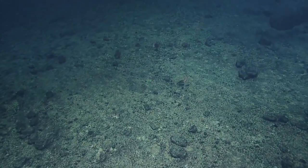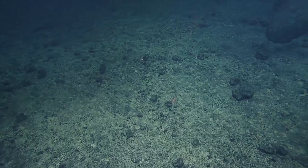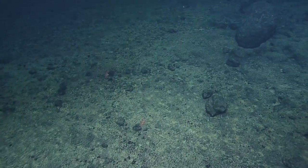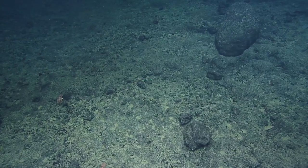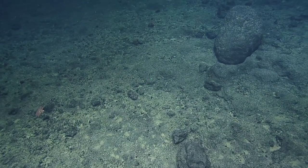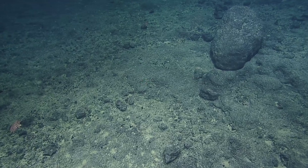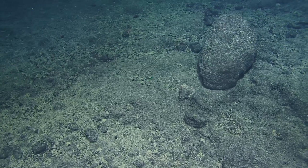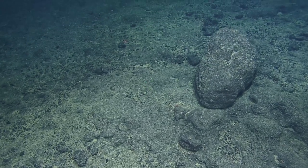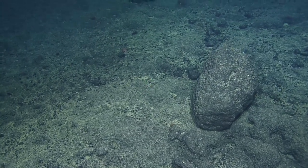Wow. That should be a sea cucumber, I believe. Ooh, a random big rock. Random big rock. Yeah, large pillow basalt boulder size. And then that might be lobate flow, but right below it. It might be what? Lobate flow.